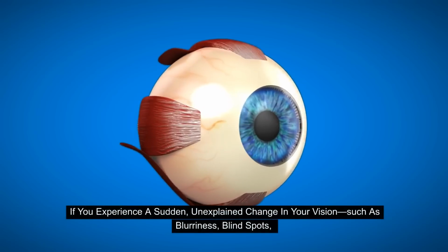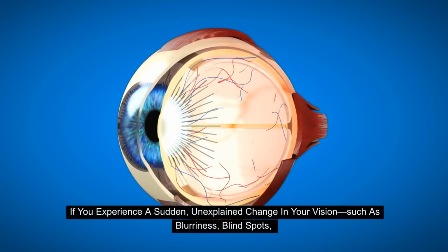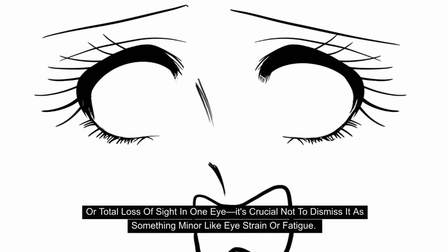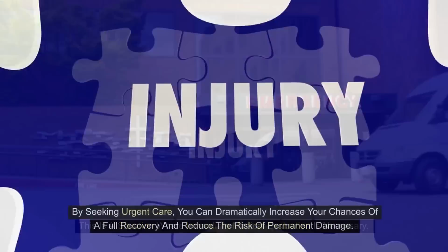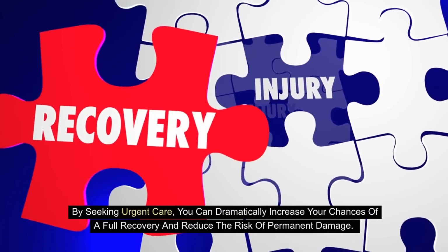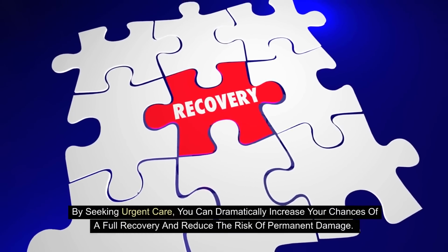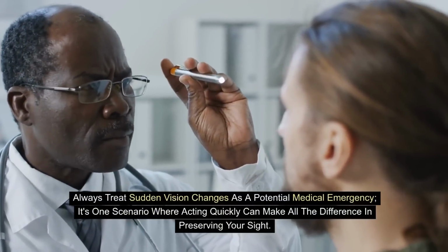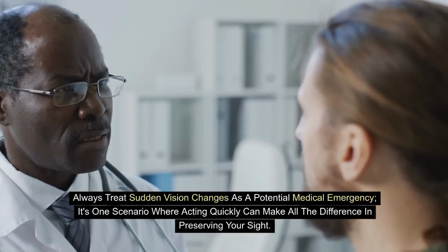If you experience a sudden, unexplained change in your vision, such as blurriness, blind spots, or total loss of sight in one eye, it's crucial not to dismiss it as something minor like eye strain or fatigue. This is a situation where immediate medical evaluation is necessary. By seeking urgent care, you can dramatically increase your chances of a full recovery and reduce the risk of permanent damage. Always treat sudden vision changes as a potential medical emergency. It's one scenario where acting quickly can make all the difference in preserving your sight.